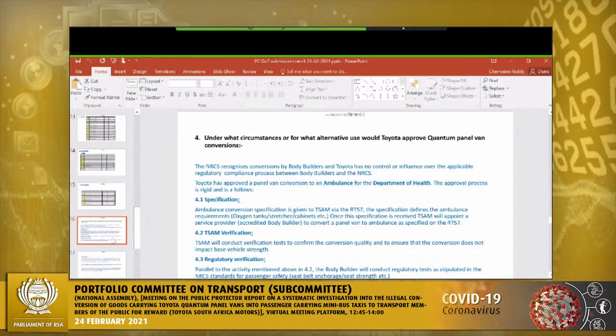And then 4.3, there's a regulatory verification process, which happens parallel with 4.2. So parallel to the verification process in TSAM, the bodybuilder will conduct some regulatory tests as stipulated in the NRCS standards for passenger safety. These are not limited to the following, but they include seat belt anchorage tests, seat strength tests, and there's also other material related tests which confirm the flammability of the material used during conversion, etc.